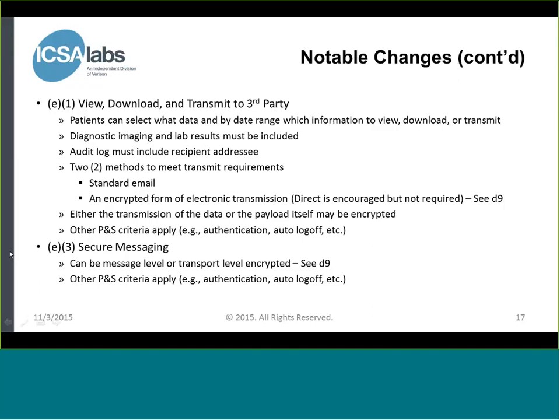So here, before direct was required, the ability to transmit. Apparently, due to some issues with the availability of direct in the real world, what they've decided to do was, at a patient's discretion, have the ability to send a standard email to any recipient that they want, but also the Health IT module must support an encrypted form of electronic transmission, such as direct. They're still encouraging direct. They want people to move that direction, but it is no longer required. This will be covered under the D9 criterion, trusted connection, which is one of the new criteria.